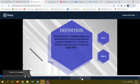Definition: Wearable is the complete design of a flexible multi-sensor user streaming platform, integral for a variety of medical research and recreational applications.